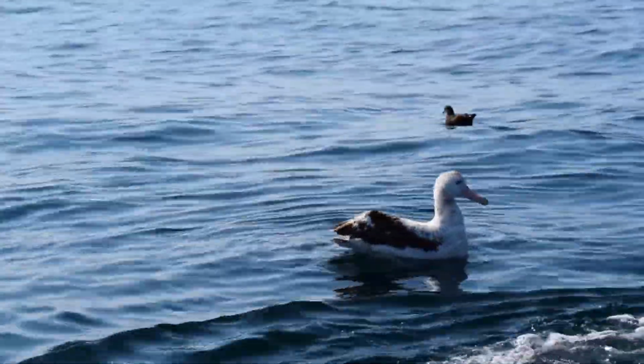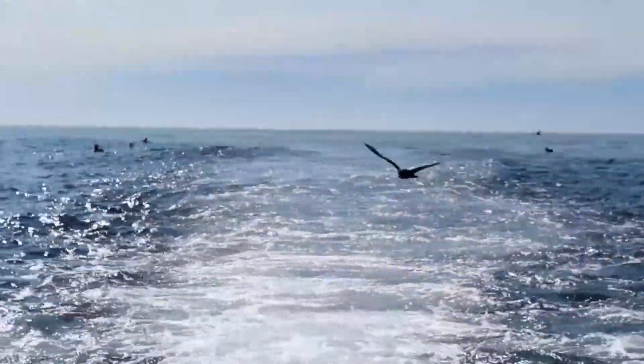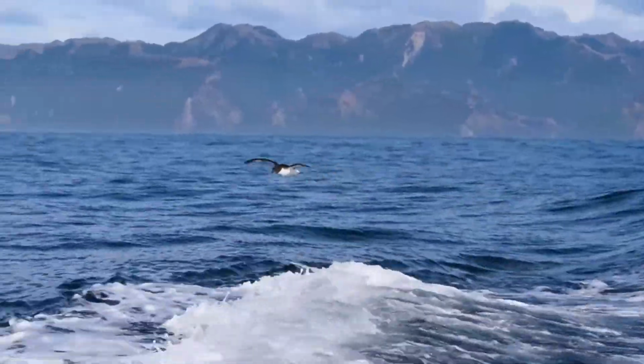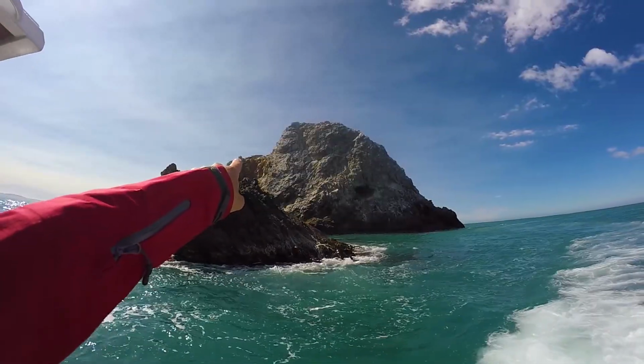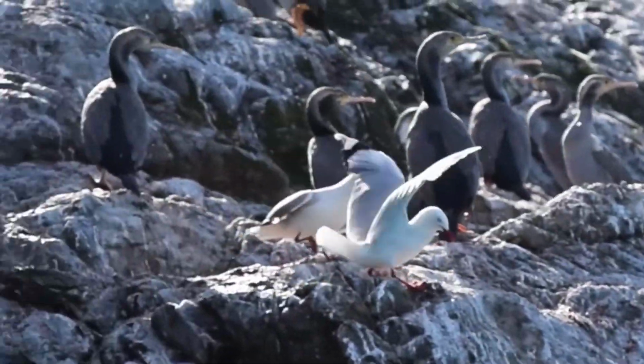And one of the really fun birds which we actually see is this one right here, which is the Cape Petrel. It seems to be following the boat, which is quite cool. The Cape Petrel is one of the smallest birds that we've seen today, but they are one of the fastest, being able to reach 18 meters per second. That's fast.